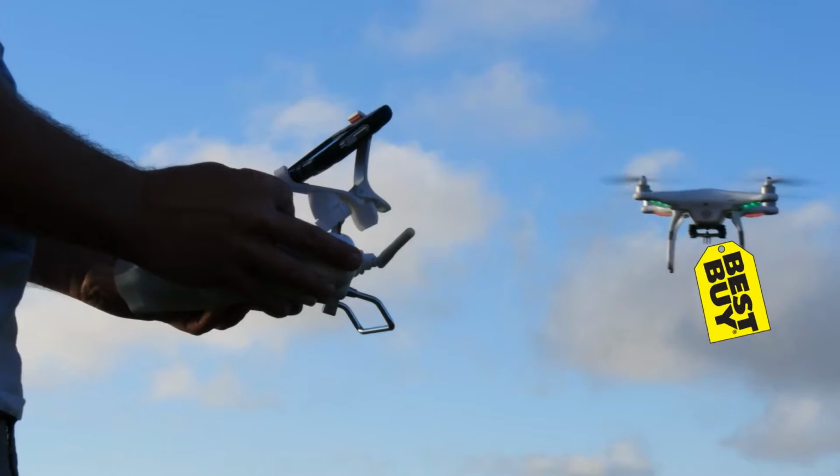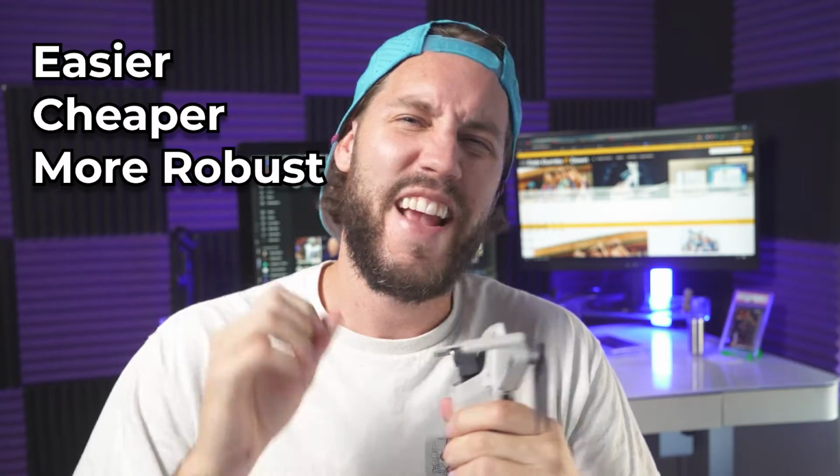Drones, they're everywhere. You can buy them at Best Buy if you want. They really are kind of taking over, not only just for professional use, but they're also just used for hobbyists. People like to hike and camp and love the outdoors, things like that. It's getting easier to get your hands on. They're cheaper and they're becoming more robust and powerful.